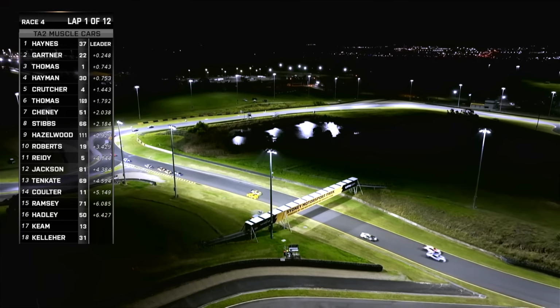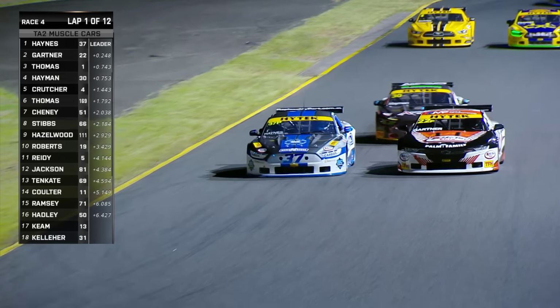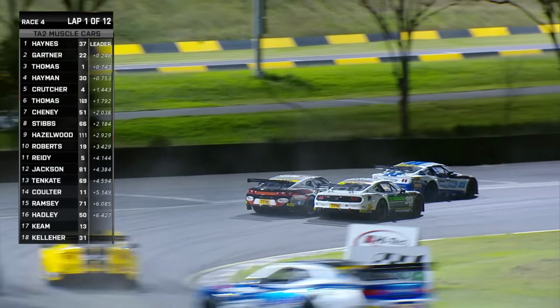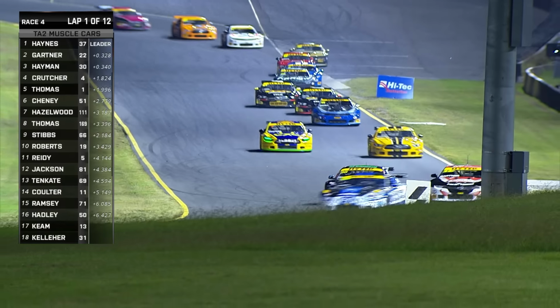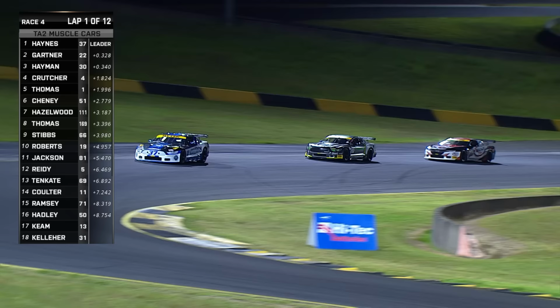Back to Cheney. Did you see where Hazelwood was? Was he up in the top 10 already? It was like 7th or something. Here we go. Challenge for the lead into turn 9. Wow, Heyman! Heyman! Wow! Gets in, and a little bit of right side romance there for Gartner. Thomas coming after Crutcher. It is on, Kim Jane. Well, they're leaving nothing out there, Wado.